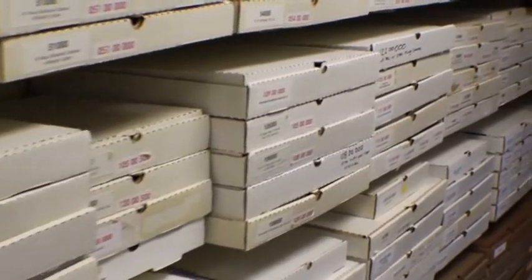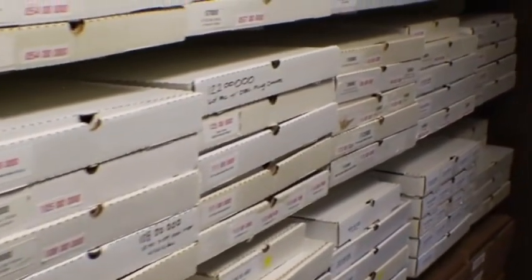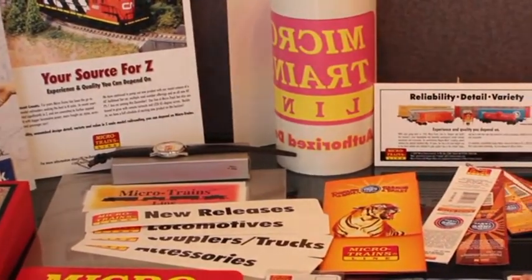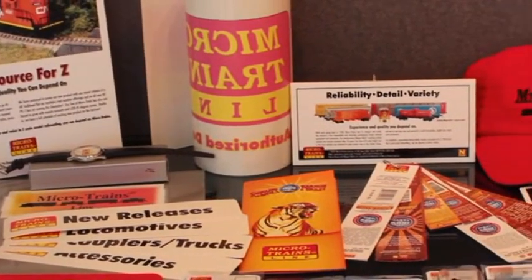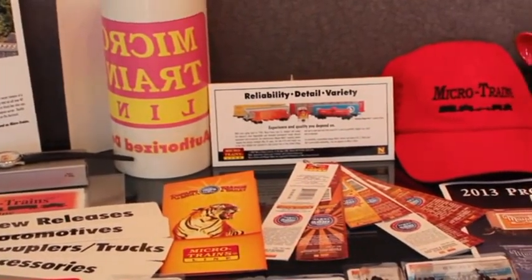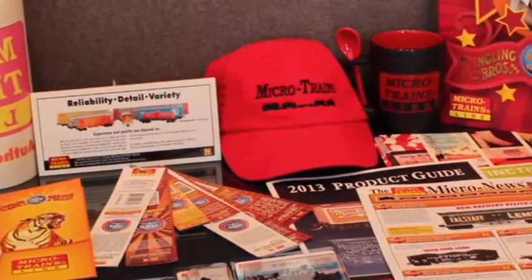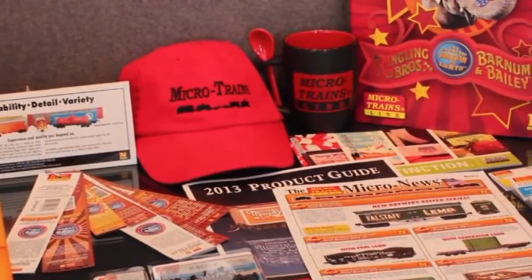In addition to designing car art, the graphic artists also produce the artwork for Microtrains magazine ads, the monthly Micronews flyers, trade show materials, price lists, catalogs, pack wraps, set labels, car inserts, and other support materials.